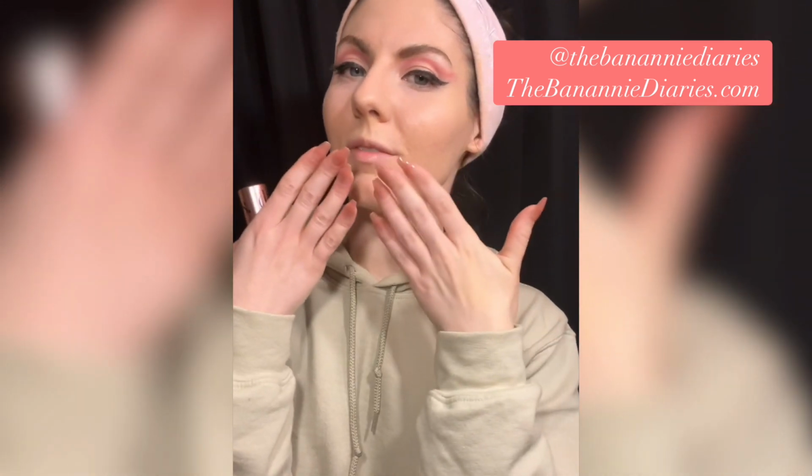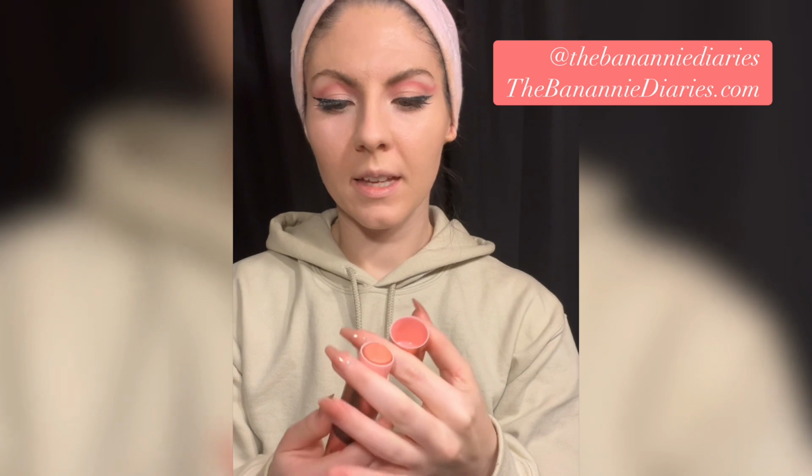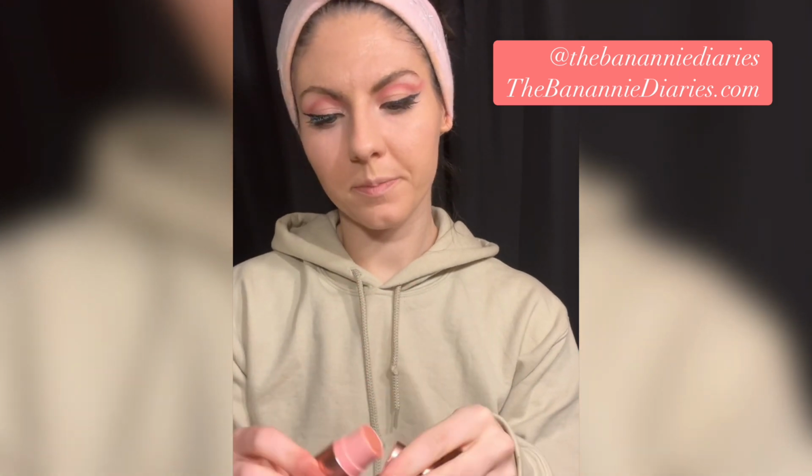I am absolutely loving this really strong eye with a very clean look here. I think it's just the perfect combination. So my new favorite by Dibs Beauty. I feel like I talk about Dibs Beauty all the time now. So this is the blush. This is the contour.